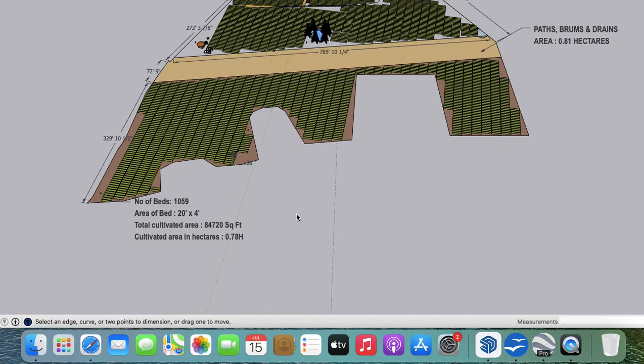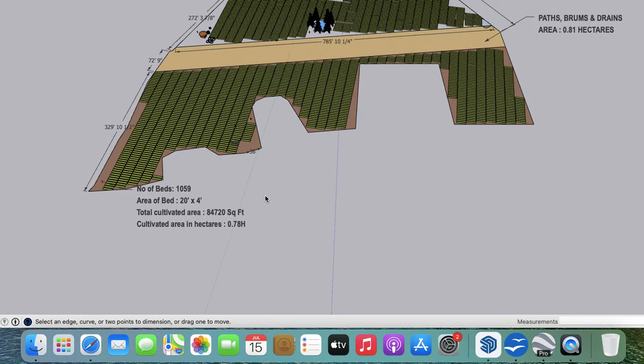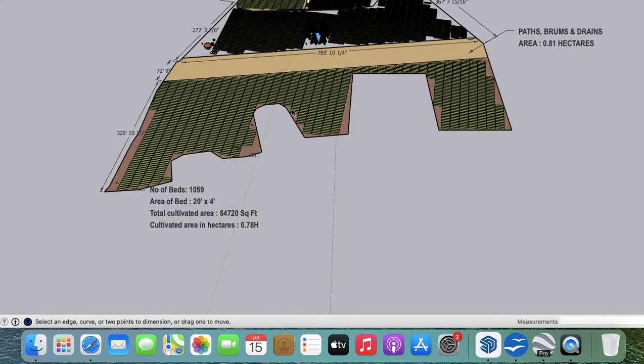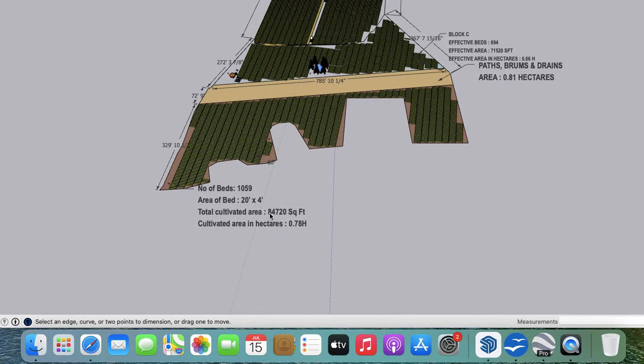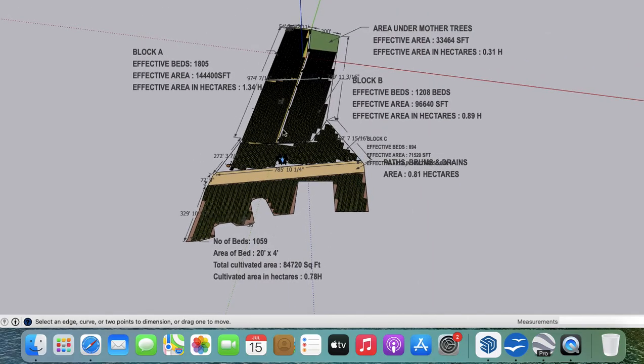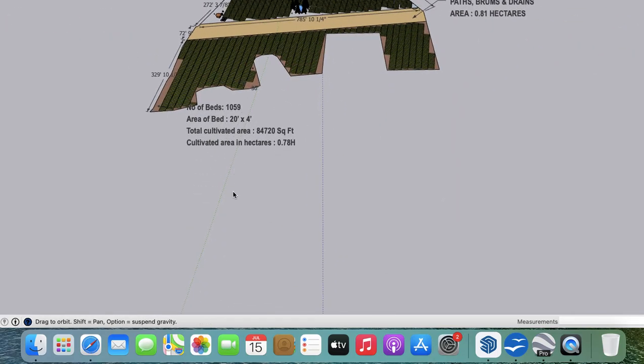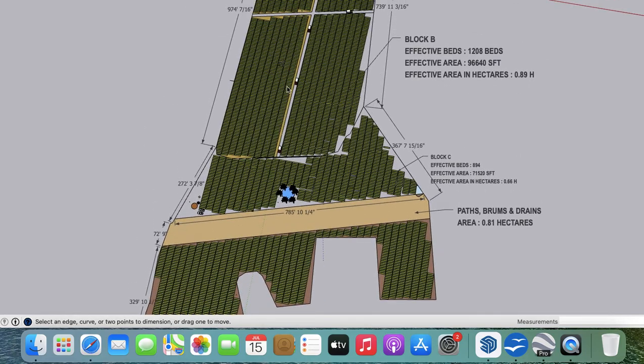Earlier, the cultivation of land used to be 3.5 hectares, but now it has grown from 3.5 up to 4 hectares. And if we see, the source of irrigation for these fields is lift irrigation, and the area of land has been divided into four different sections: block A, block B, block C, and block D. So let's start from block A.